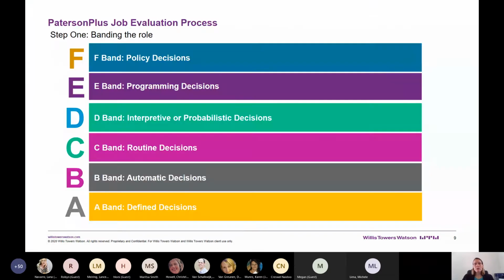Let's go into the methodology of the Patterson Plus tool and Patterson itself. I don't want to give you a full training session on Patterson, that's not my intention, but really just to highlight some of the features. Here, for the first time, we actually see the Patterson methodology in its essence.